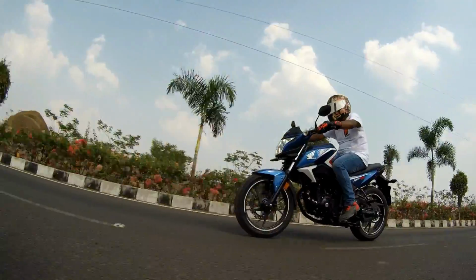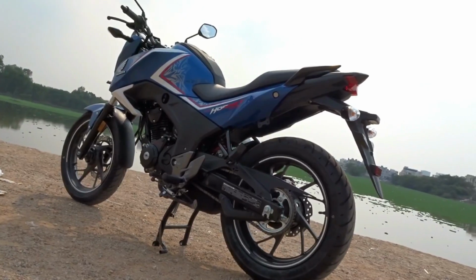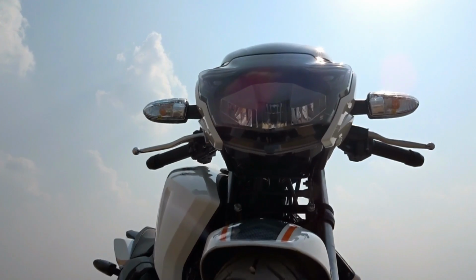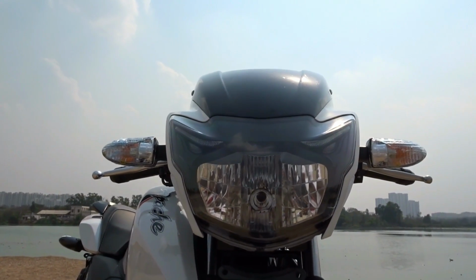to worry about because even the least ground clearance offered in the shootout is 160 mm, which is more than enough. The tank capacity is also crucial because having to frequently make fuel stops gets a little annoying if the tank range isn't great. The old warhorse, the RTR 160, wins this battle hands down here because it offers a tank capacity of a whopping 16 liters.